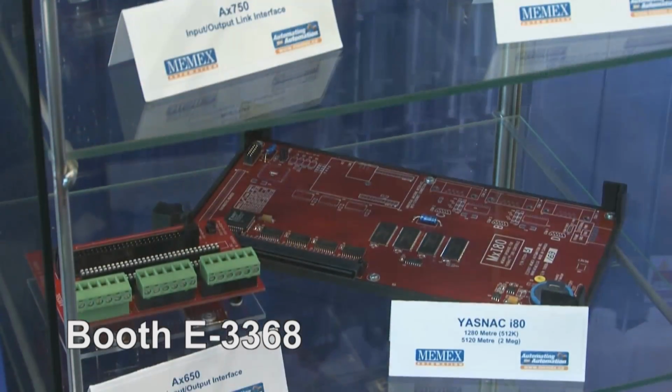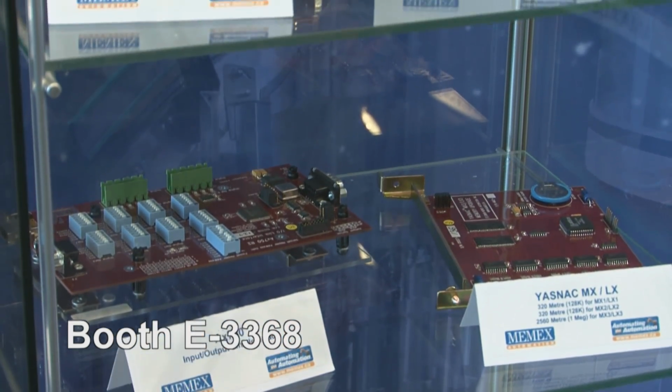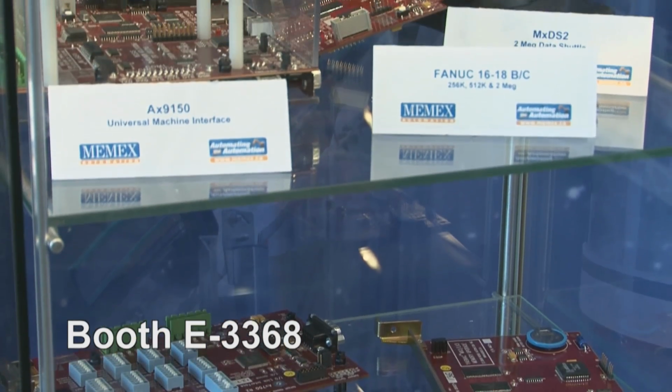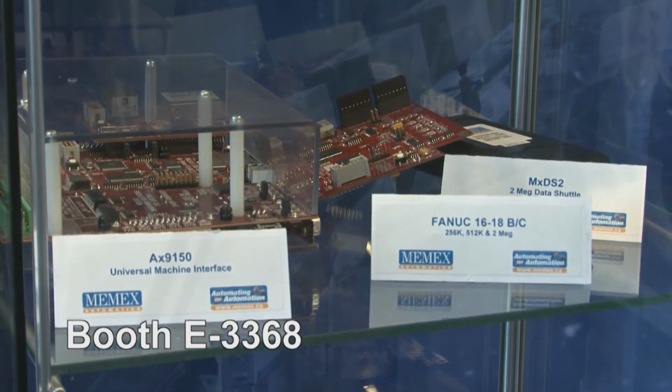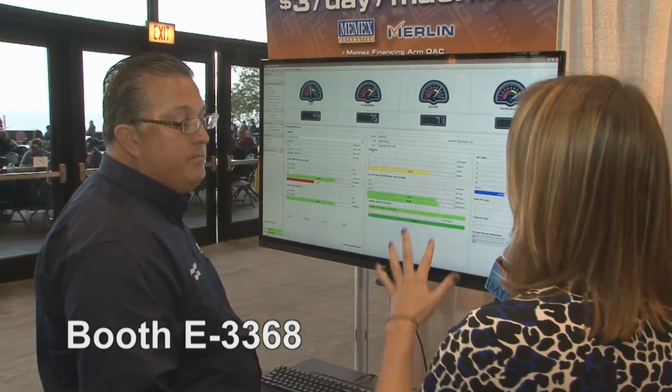So the device that was connected to this machine can now tell me what's going on on the factory floor. How long would it take someone to implement this solution? The implementation takes a toolkit approach to the market, so it's typically less than 4 hours per machine installed. Okay, wow.